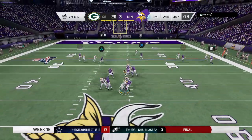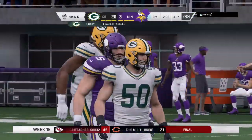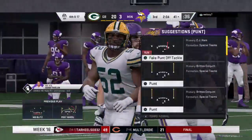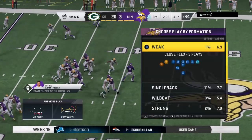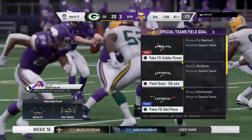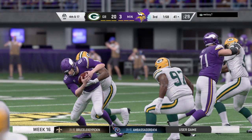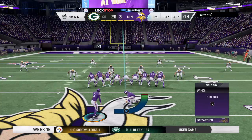From the gun, here's Cousins. And the pressure too much that time as Cousins goes down. Rashawn Gary in there to get him, and on the season now, that is 9 sacks for him. So they are going to call on Dan Bailey here.